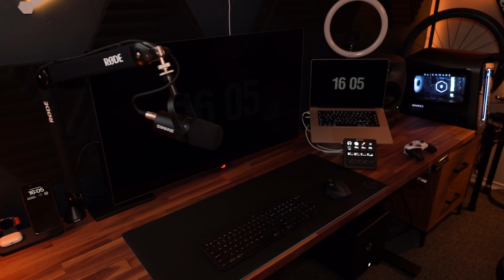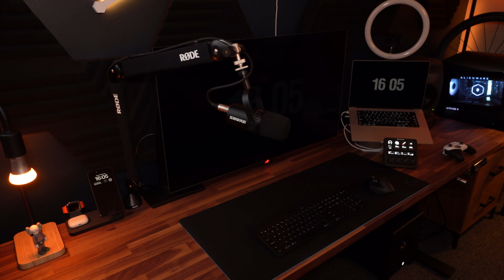This is especially useful if you have 2 computers, doesn't have to be a Mac or a PC, but it saves you from the hassle of unplugging it from one computer and then plugging it into another. And in this case, it allows me to seamlessly switch between my Mac and PC.